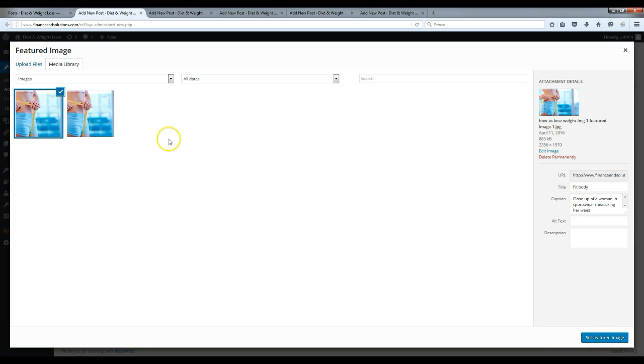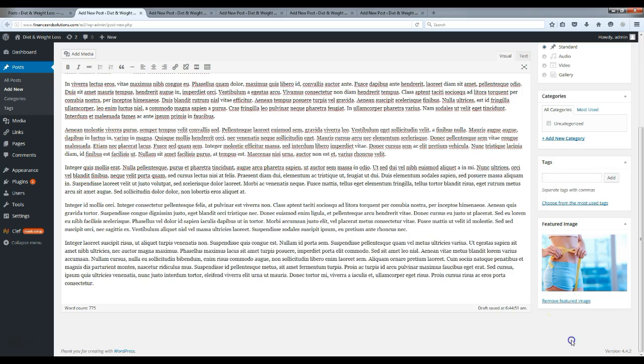So you can use whatever size image you want. It'll automatically scale it down. Bigger is usually better though. And then click set featured image.